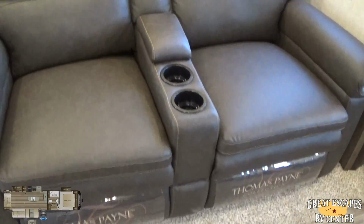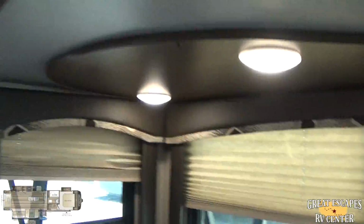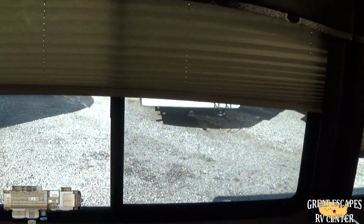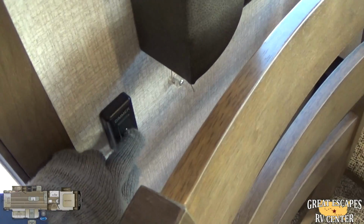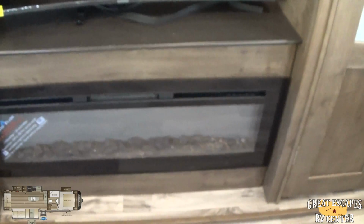Upgraded Thomas Payne collection, the leatherette couches. Those are really nice. You're going to have LED lights throughout the whole entire coach, as well as privacy blinds on all your windows, so you'll be able to black this out. It's really cool. And the lights and stuff are all on a dimmer switch. You're going to have a jackknife sofa, which will turn into a bed. You also have a nice Titan Flame fireplace.